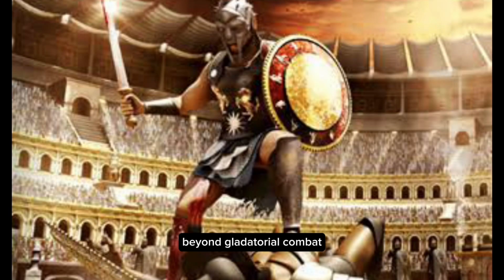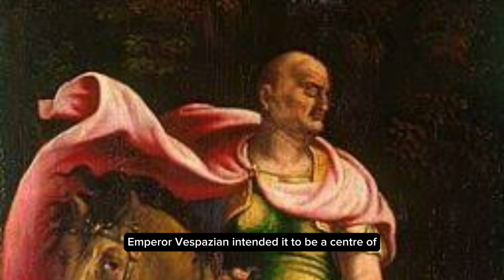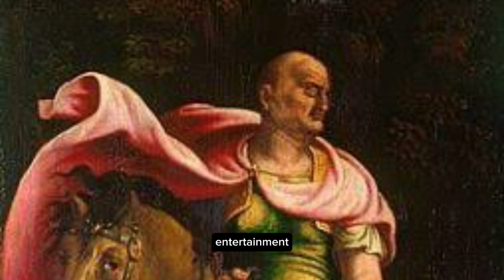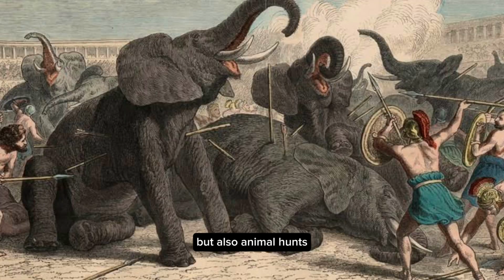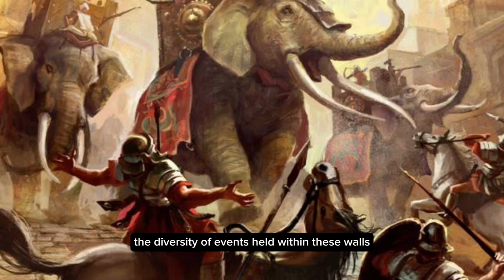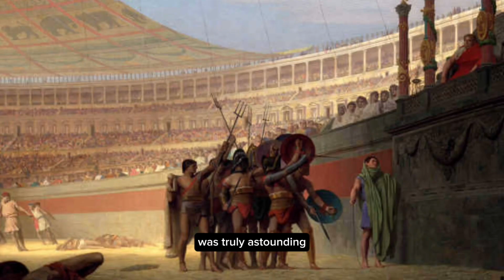Beyond gladiatorial combat, the Colosseum hosted a wide array of captivating events. Emperor Vespasian intended it to be a center of entertainment, featuring not only gladiator fights but also animal hunts and even mock naval battles known as naumachia. The diversity of events held within these walls was truly astounding.